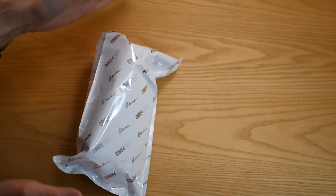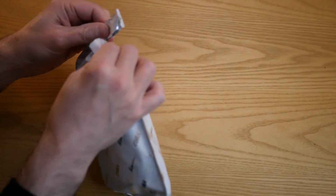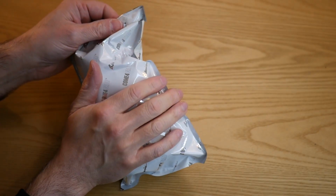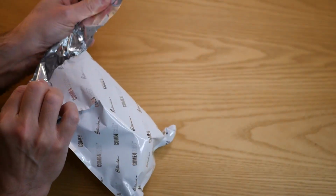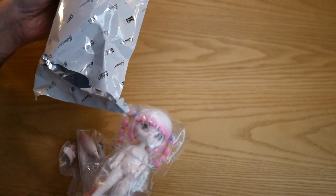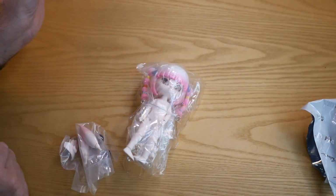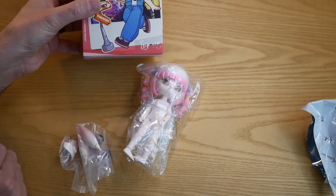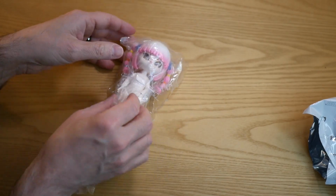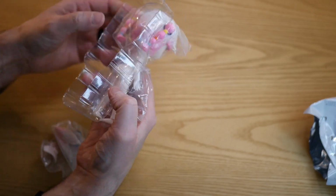Okay, so here's the doll. Let's open her up. I would have thought it would make sense if they put all of the stuff into the bag. But apparently not. Apparently that's not how you do it. Okay, so this is the one which is on the front of the box. This is the photographer one. Helps if you can see it, doesn't it? There you go. So, she's the one with pink hair, which I do really like.